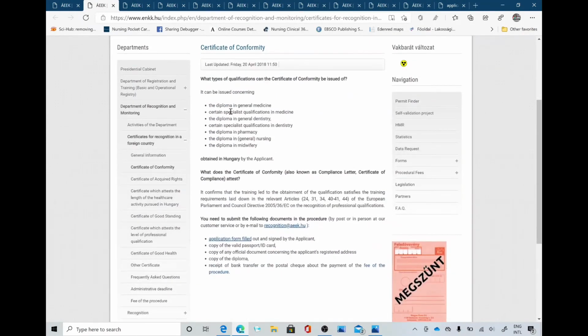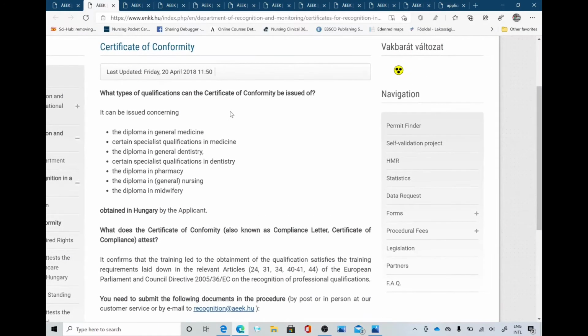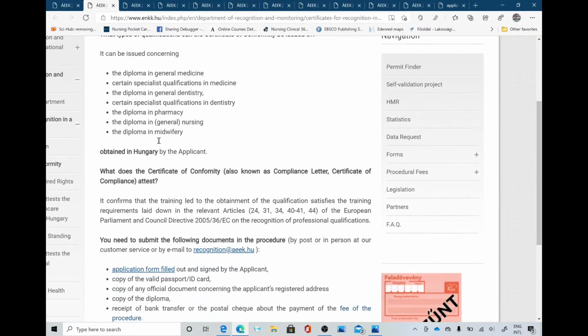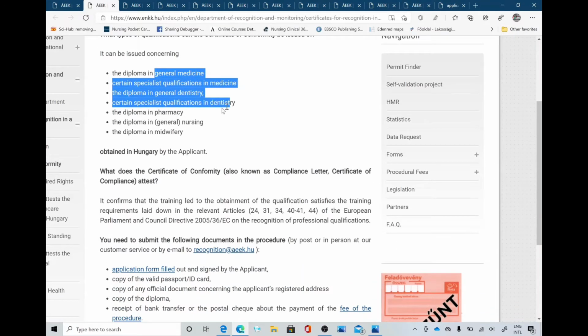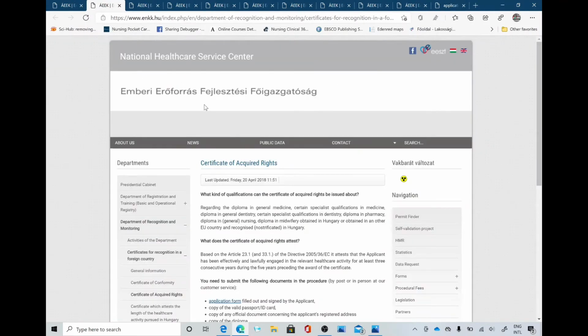Now, what is certificate of conformity? There are other types of certificates. As I mentioned, they are issued to 4 or 5 professions, which is general medicine, dentistry, pharmacy, nursing, midwife, what it does, and that's all. We have gone through it, I think.